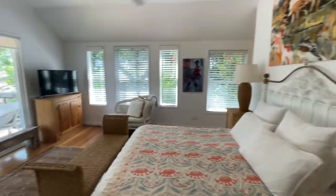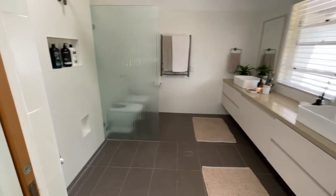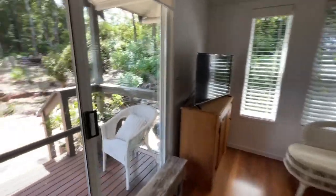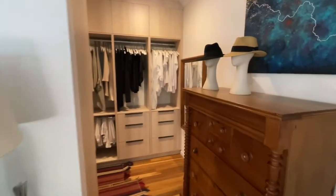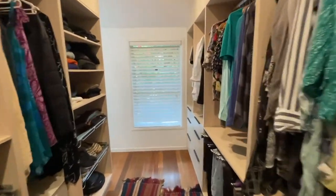Here we have the master suite. Large ensuite. Walk-in wardrobe. Walk straight through to the other side.